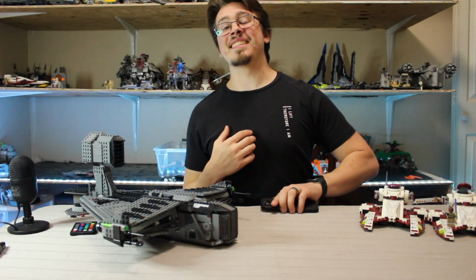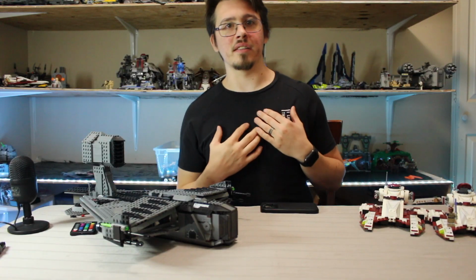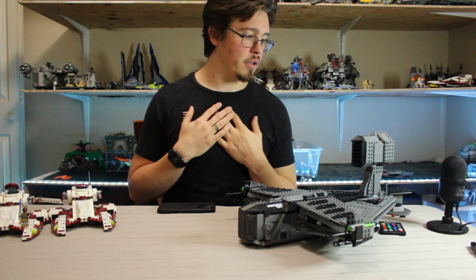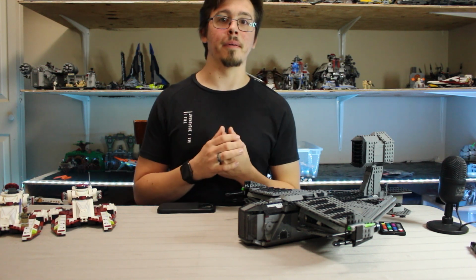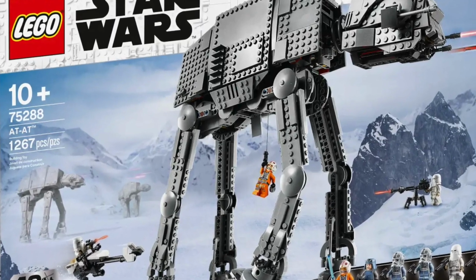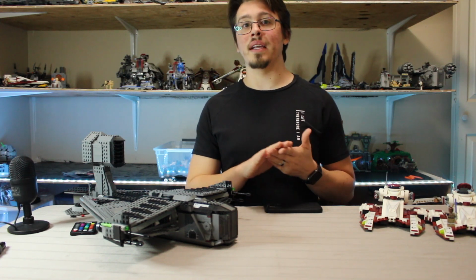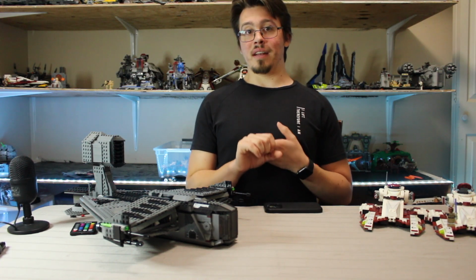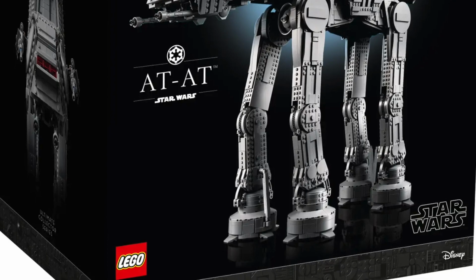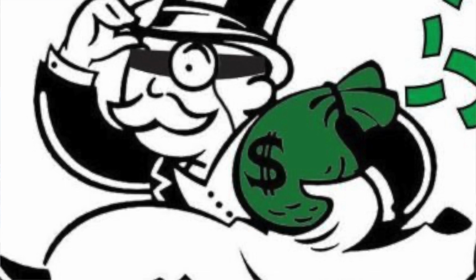But anyway, the first set on our list is that AT-AT 75288. It didn't go up in price, I don't think, unless I'm totally wrong, so feel free to correct me. I am more than happy to take your constructive criticism. That AT-AT 75288 released for $160, and it will be emptying off the shelves. It's a great AT-AT. We have two great AT-ATs out on the shelf right now. That is the 75288. And then you got the $800 UCS if you're Mr. Moneybags and can afford to drop $800 on a Lego set.